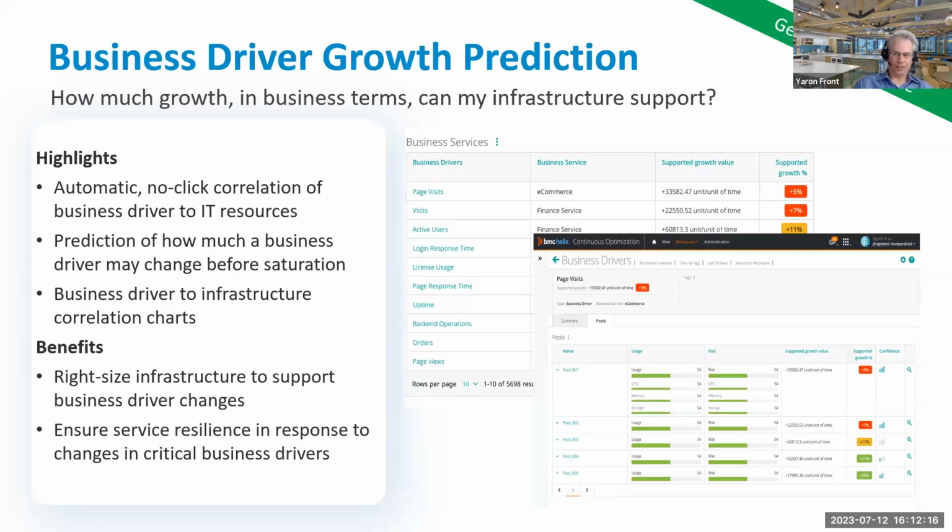And what's unique about this is that we're able to calculate the answer to that question in the background. So you don't have to build any models. You don't have to do correlations. You don't have to deal with the 14 different forecasting algorithms that we have in the tool. You can just go into the business service view and see, for each one of the business services, how much growth each one of the business KPIs, so the business drivers, your infrastructure can support.